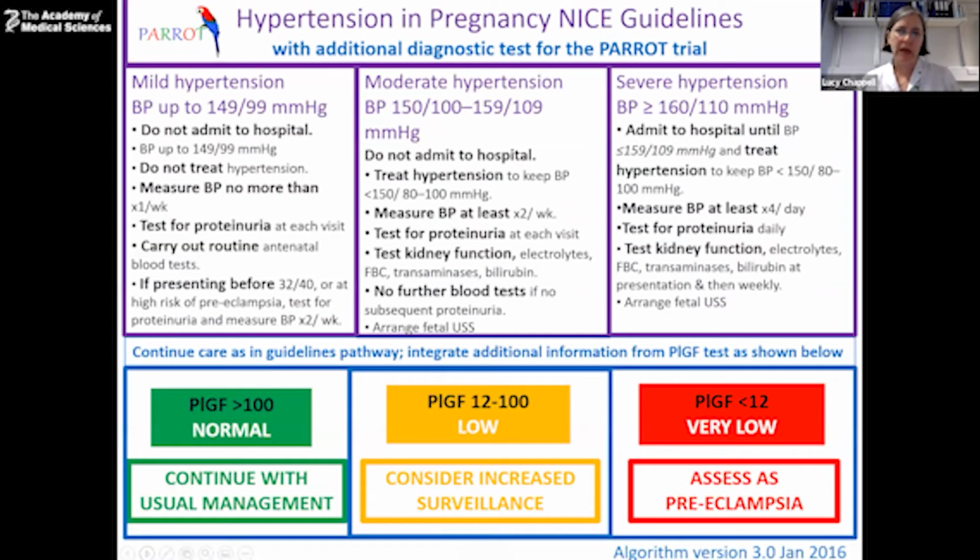How did we do this? Well, we integrated this diagnostic marker into NICE guidelines. We did it on a traffic light system to stratify surveillance. But in an ideal world, we will go back to using this continuous measure because, as with many aspects of biology, it's a continuous measure, not categorized, and look at how we might integrate it further into an algorithm.